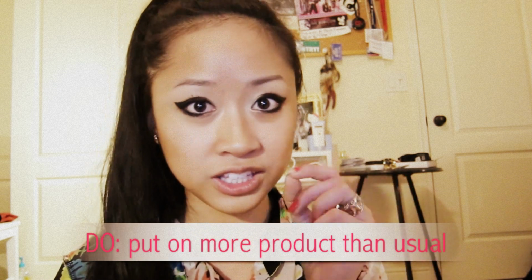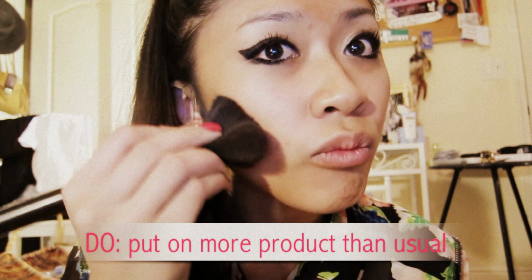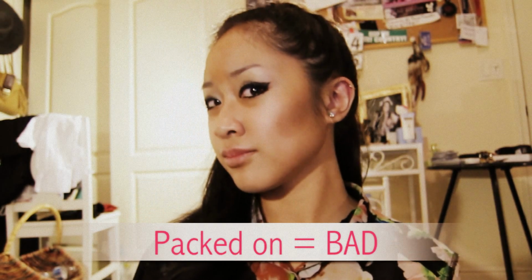Oh, also, pictures tend to dilute your color, so make sure that you put on a little more product than you're normally used to, just so that the color will show through. Make sure you put on more product than you're used to. The color will pick up in the photos. Do not overdo it.